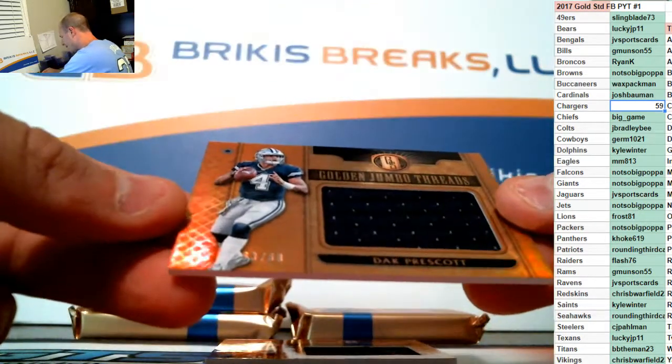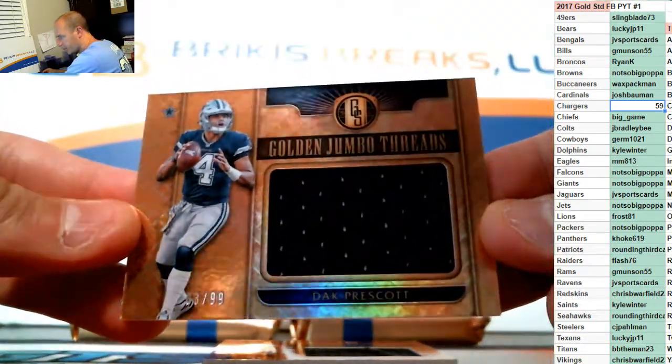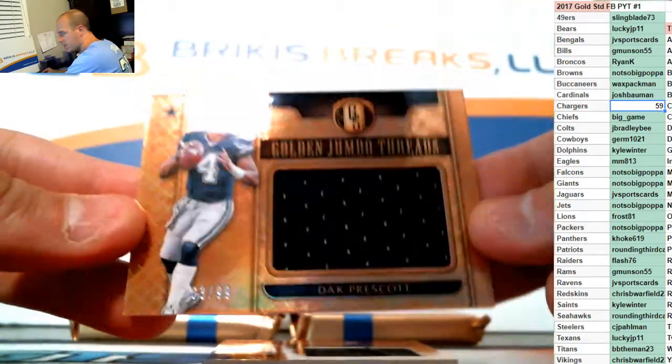Golden Jumbo Threads out of 99. That's a jersey card for the boys. Dak Prescott going to Germ. Prescott jersey out of 99 for Germ.